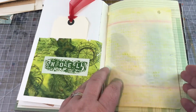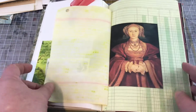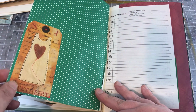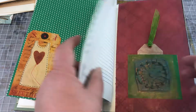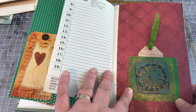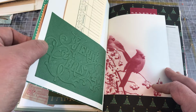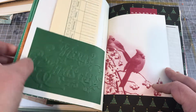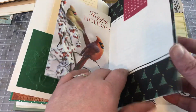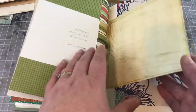Made a little pocket here. Used some notebook paper that I have dyed. Ledger paper. This came from one of the old crafty magazines. I thought that was pretty cute. This pocket that I created came from images from a craft magazine. And here you can see the embossed paper I got from some Happy Mail that says Merry Christmas. And a greeting card, the inside of a greeting card for my place to write here.